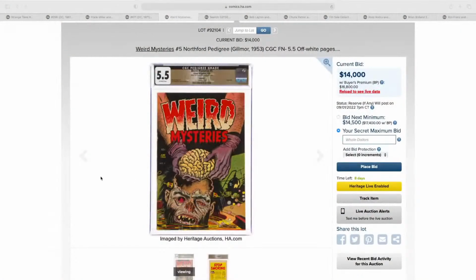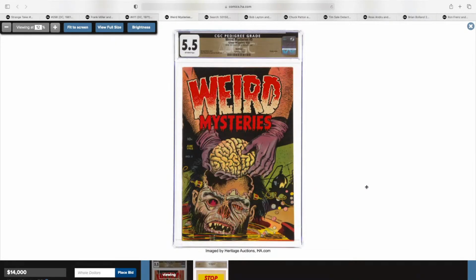This book is tough for a pre-code horror book. Trying to find one of these in any kind of grade is very, very difficult, and you can tell it's difficult because the price is already at 13,000, and it has more than eclipsed the last sale by something crazy.